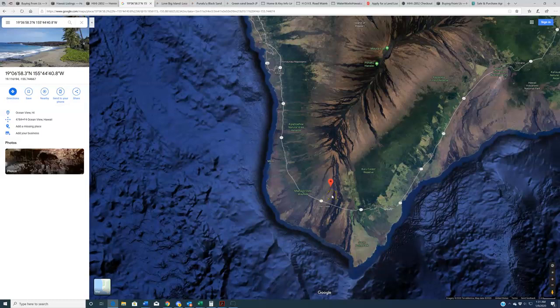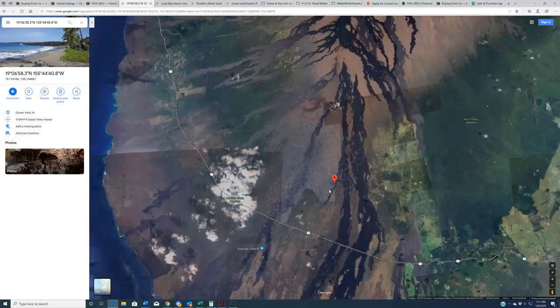Nonetheless, exponentially closer than where all of your jealous friends are back in Michigan and Mississippi and wherever. So there you go, you got that going for you. Additionally, this property has ocean views from the lot, so that will always be something that you can boast about. Anywho, let's zoom back in.